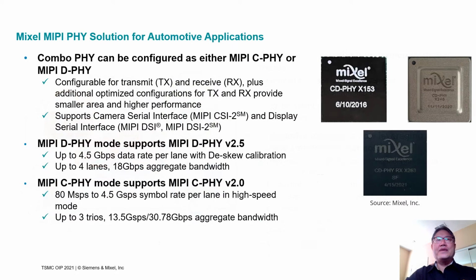Mixel provides a combo C-D-PHY IP with smaller area and high performance, which can be configured as D-PHY or C-PHY. This combo IP supports both camera serial interface and display serial interface. The D-PHY mode supports the latest version 2.5 standard, and it has up to 4.5 gigasymbol per second per lane with discrete calibration, and has up to 4 lanes with 18 gigabit per second aggregate bandwidth.